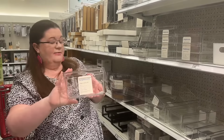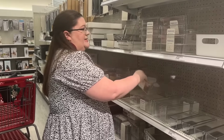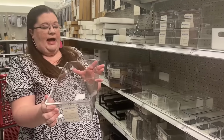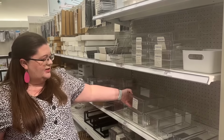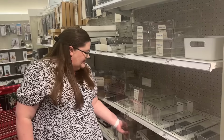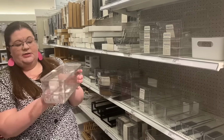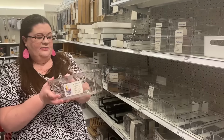This one is $7 at my Target. There's different depths. This one's pretty deep. I personally don't use a lot of these bins in my fridge because I find that I'm changing what I have all the time and it's just not all that helpful. They do have these produce things, which I do like because I hate the clamshells that produce comes in. So these are kind of nice.